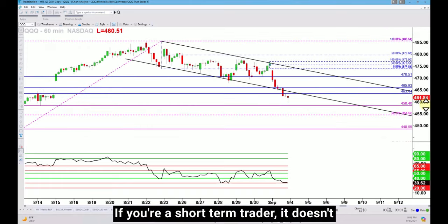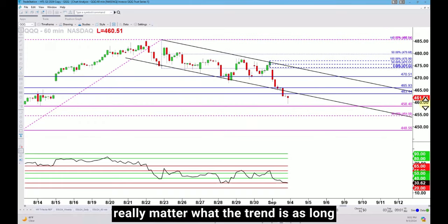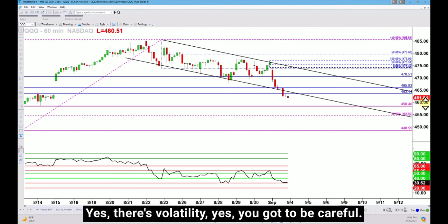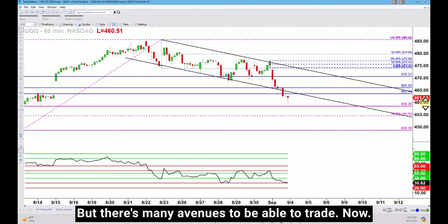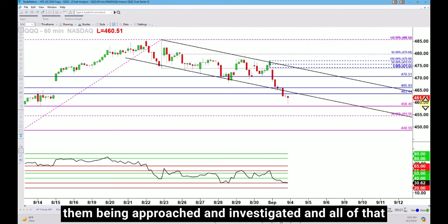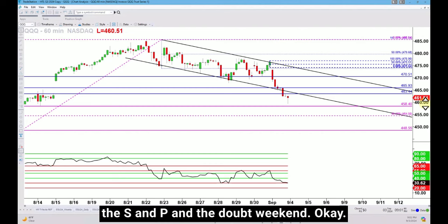So that's the thing. If you're a short-term trader, it doesn't really matter what the trend is as long as you can identify and ride it. And that's why I love the short-term trading options. Yes, there's volatility. Yes, you got to be careful, but there's many avenues to be able to trade. Now, the Qs I commented on here because of the action in NVDA and the legal topics there of them being approached and investigated and all of that, which drove tech to weaken today, which then drove the S&P and the Dow to weaken, okay?